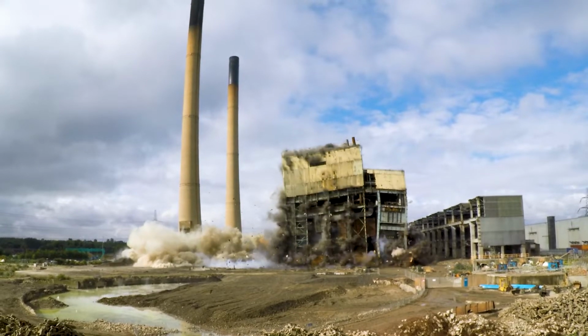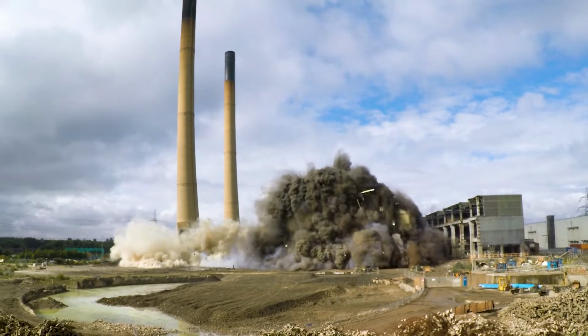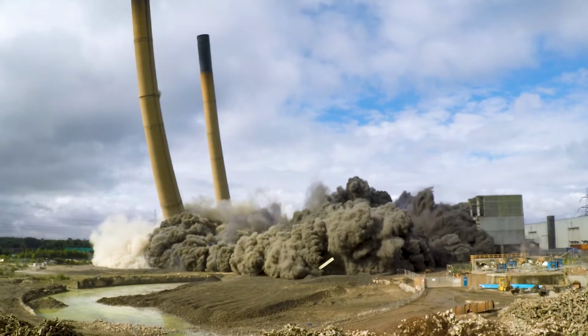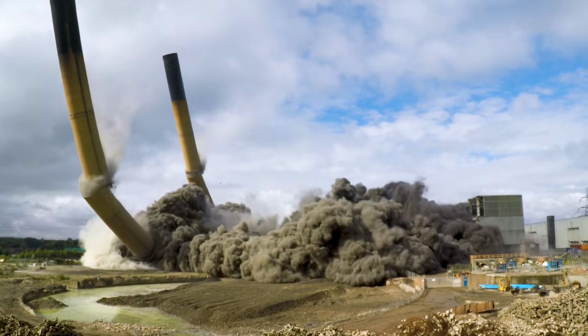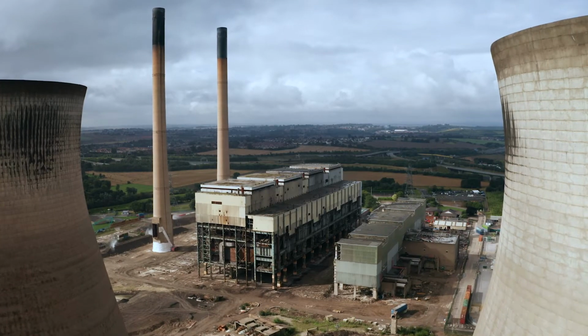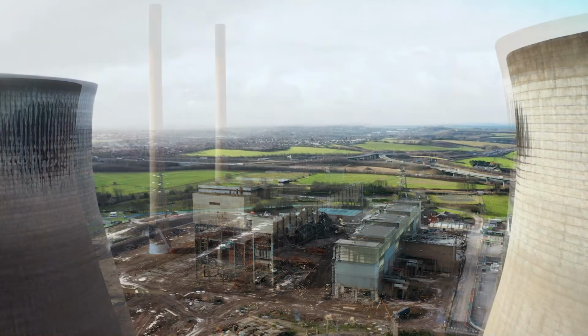This is the first time that linear shaped charge technique has been used in the UK in such an extensive form, and it has proven to be a highly efficient and extremely safe demolition method. It has shown that safety and technical innovation are key to Keltbray decommissioning.